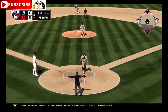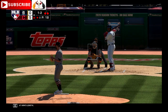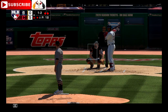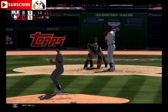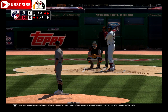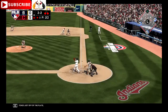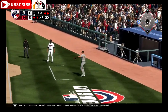And the curveball bounces here, but a good job behind the plate to keep it at arm's length. Now a throw over to first, just keeping him close. The 1-2 is taken for ball 2. Man, this at bat has changed quickly from 0-2 now to 2-2. A good job of plate discipline by this hitter, not chasing those pitches just off the plate. Popped up. Cabrera moving to his left, and he brings it in for the second out of the inning.